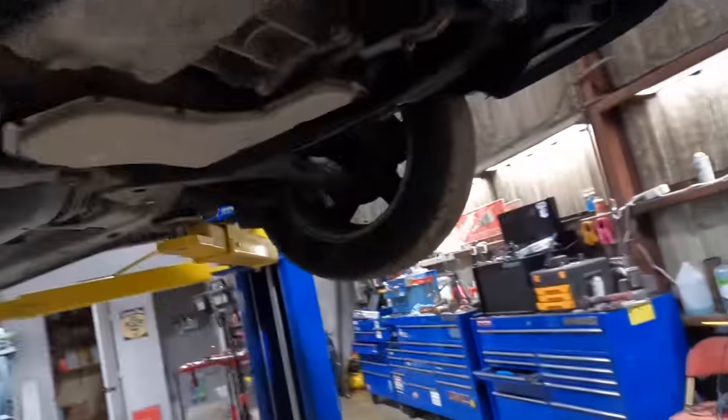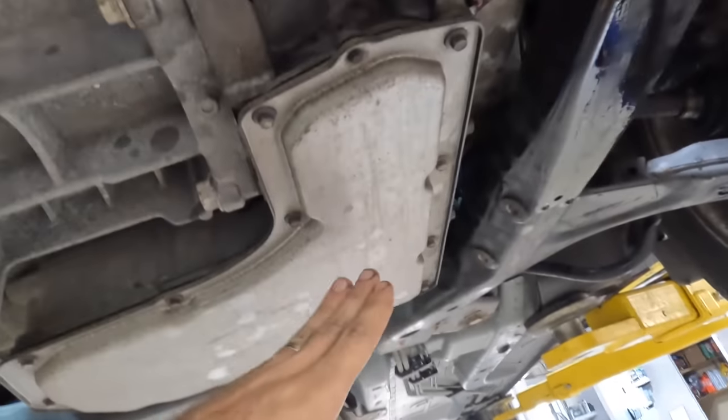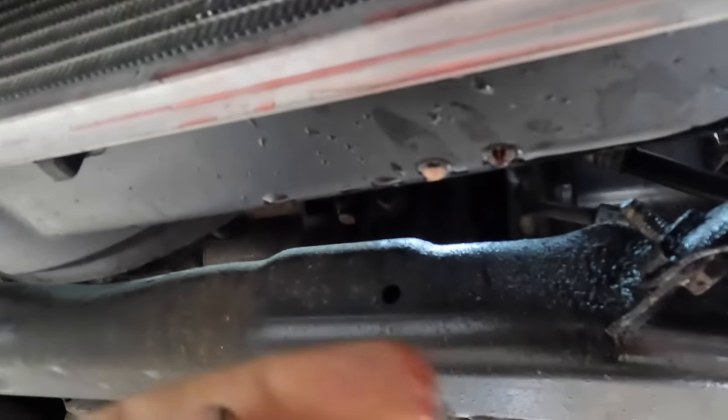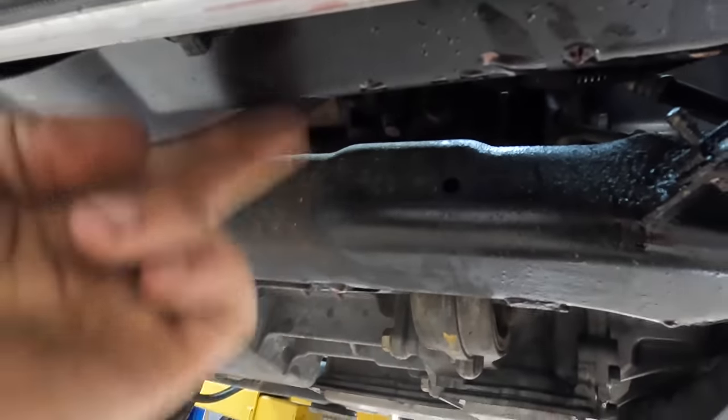So what we're gonna do, we're gonna roll that drain pan over here. We're gonna pull this pan down, replace the filter, refill the fluid, and then we're gonna do one more flush on it. Look, we can see here from the spillage from when I disconnected those lines that we are getting some nice pink fluid here. And the old fluid is the milkshake colored. So that's good. This is good.